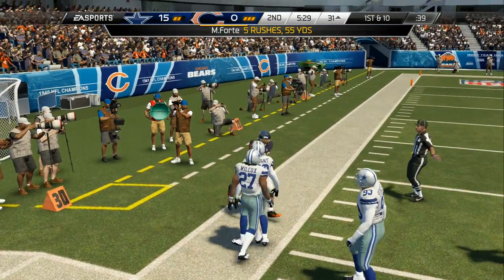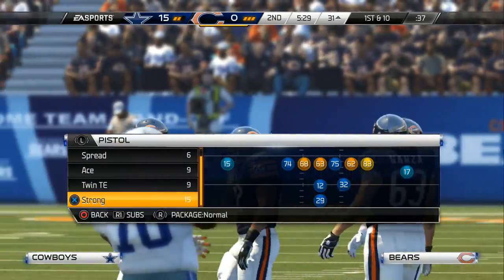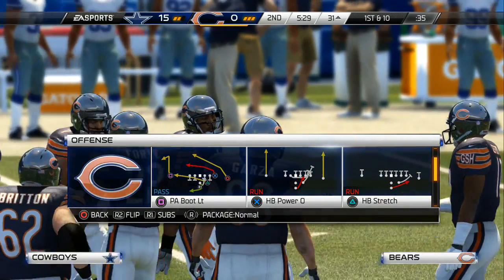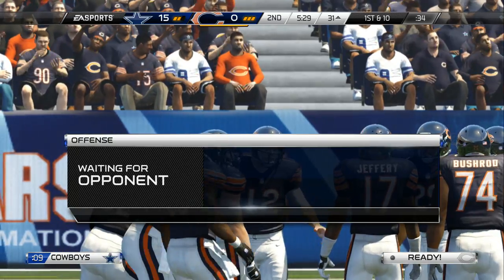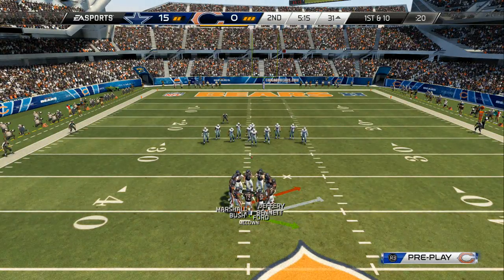Good job by the running back on that long run. It's one thing to have talent, but the first thing you need as a running back is vision. You have to pick the right running lane. That's what he did that time, able to get down the field and get that long gain.